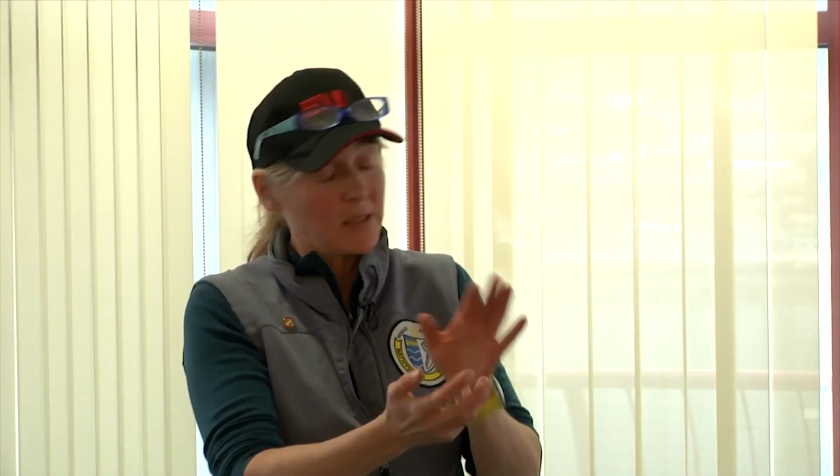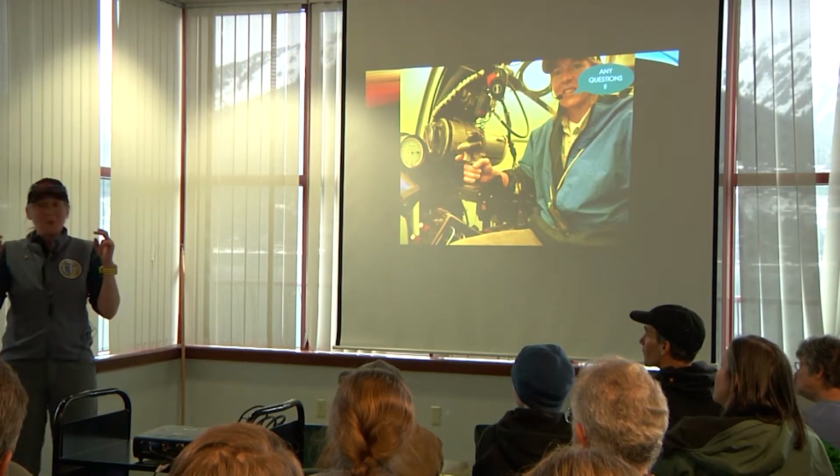Now, this is a deep area, and as you know, there's one huge conveyor belt in the world's oceans. Anybody know where it's considered the oldest seawater? It's the Aleutian Trench, okay? And we haven't even been down there.